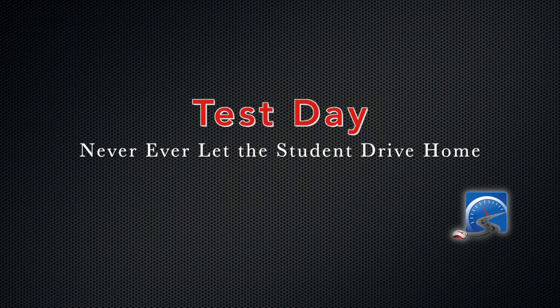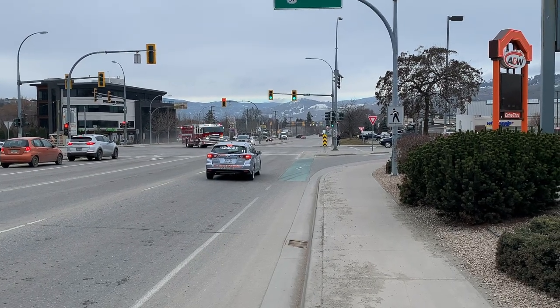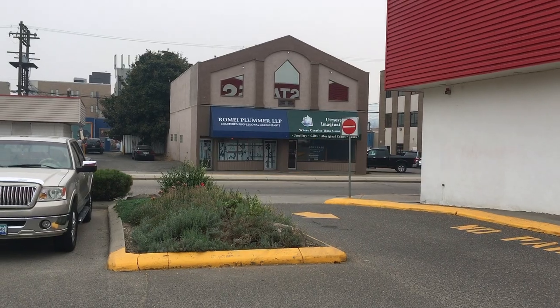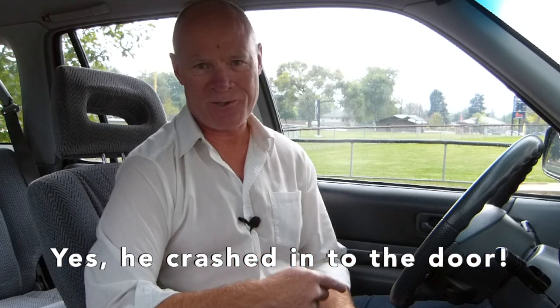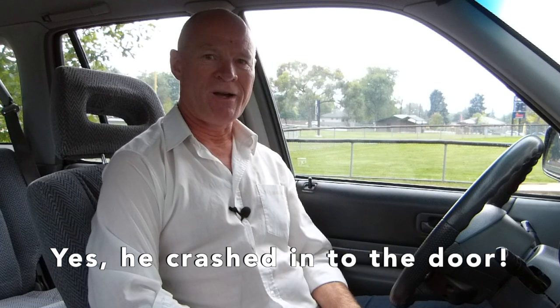Tip number 1, never let the student drive home from the test. A few years ago, I had a student who was going with the fire department, drove the fire truck, took the test, passed the test. We went back to the fire station. Student drove around the back of the fire station, pulled up in front of the door, and then proceeded to back into the door at the fire station. But I thought, well, it's the fire truck. I probably shouldn't be driving it.